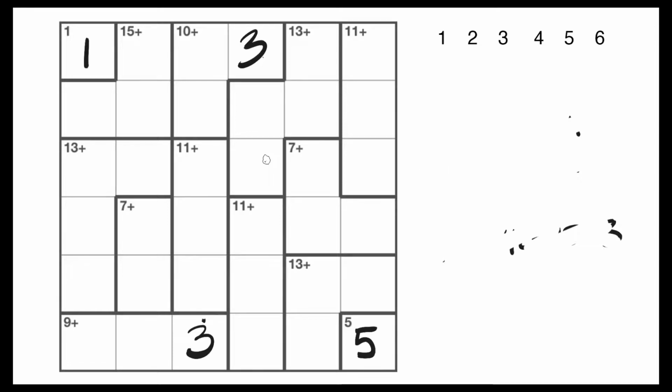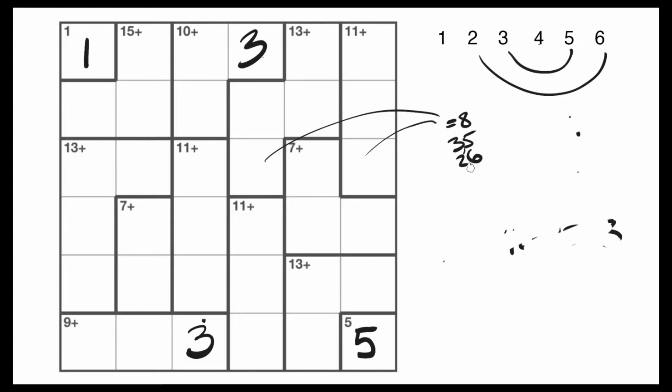So I'm just going to note that equals 8, which obviously with 8 can't be 4 and 4 because they share a row. We can do 3 and 5 or 2 and 6. Just a thing for us to note, and so I'm just going to remember that.